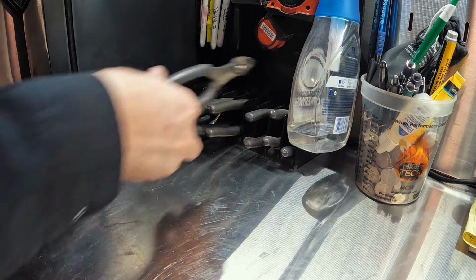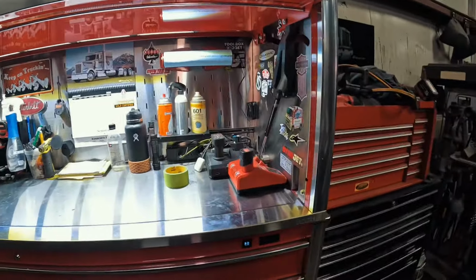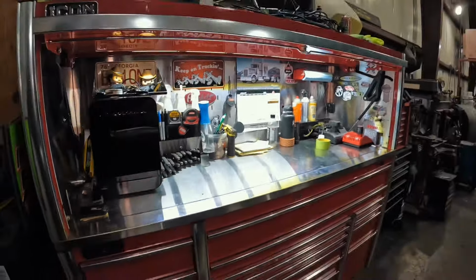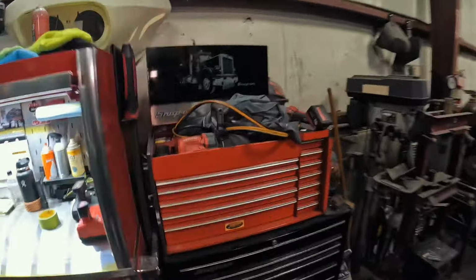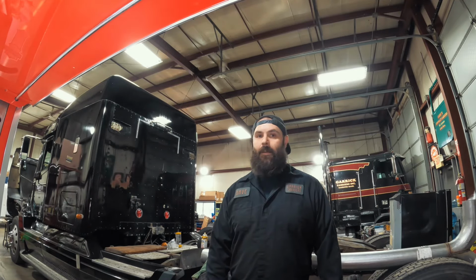That is better. Can kind of think again. Back to being organized. I like that. In the future, I'm thinking I'll do a toolbox tour. Go through this one, this setup over here. So like I said, I'd like to do a toolbox tour in the future.